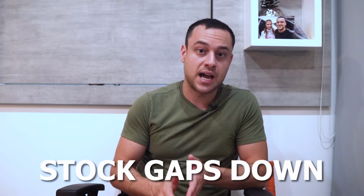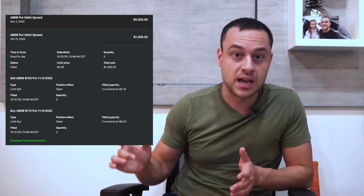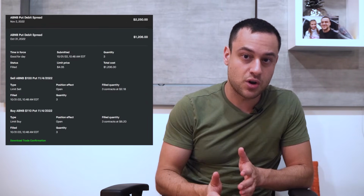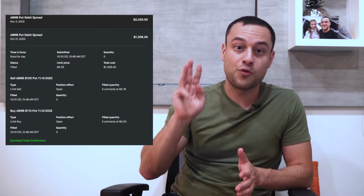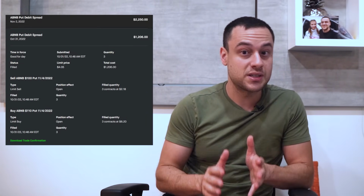Now guys, I also like to make money when a stock gaps down. It's not easy because there can be a lot of volatility in the market, but if you can catch this, you can make a lot of money quickly with a put option. Buying put options can be a great opportunity to make money. Check out this trade I made for earnings on Airbnb. I knew that they were going to fall because I spotted negative momentum, guys. I saw the stock coming down, so I jumped in with a put and I turned $1,200 into $2,200 over a 3-day period. I didn't want to use too much capital because buying options can be risky.